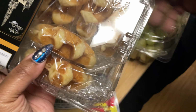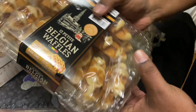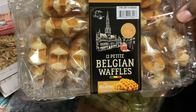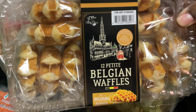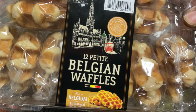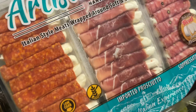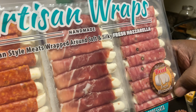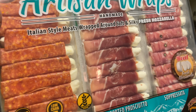I like math. Now these things right here. You gonna add this to it. Now this ain't a part of it. I ain't seen no waffles on the charcuterie board. Me neither. But we gonna throw these on there today. Roll with the fam. You always see something new and different. And also, we have fresh mozzarella wrapped in salami.